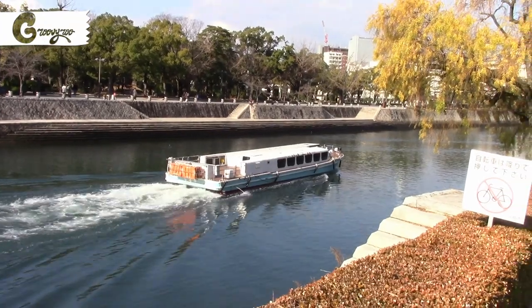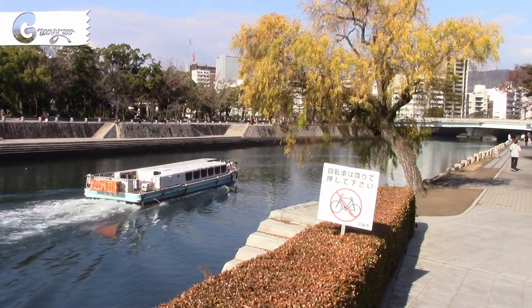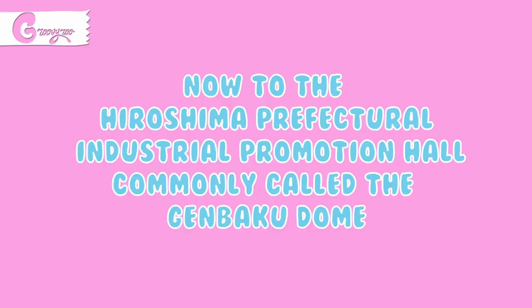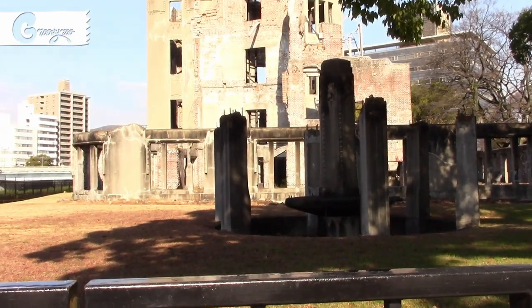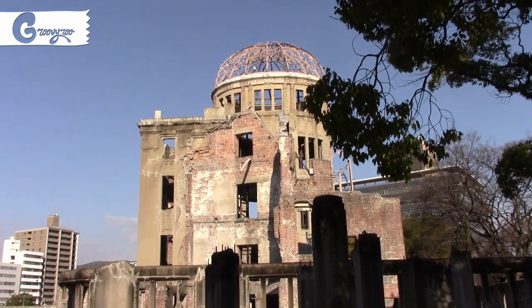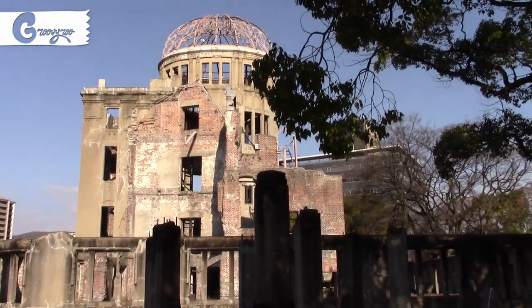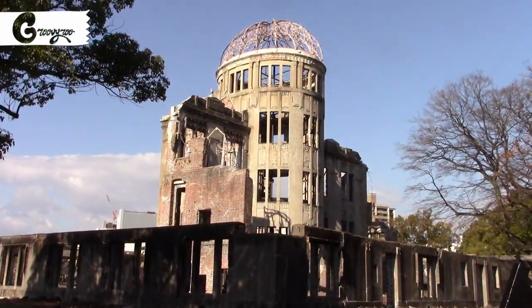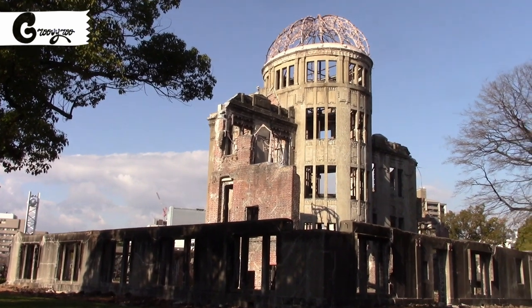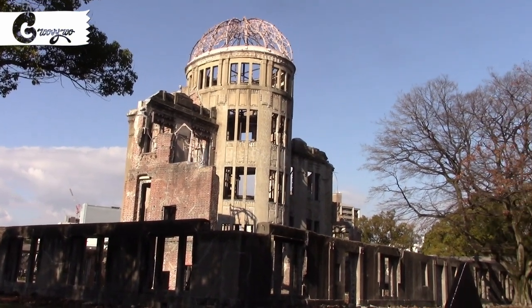It is part of the Hiroshima Peace Memorial Park in Hiroshima, Japan, and it was designated a UNESCO World Heritage Site in 1996. The ruin and the hall serve as a memorial to over 140,000 people who were killed in the atomic bombings of Hiroshima at the end of World War II, permanently kept in the state of arrested ruin as a reminder of the destructive effects of nuclear warfare.